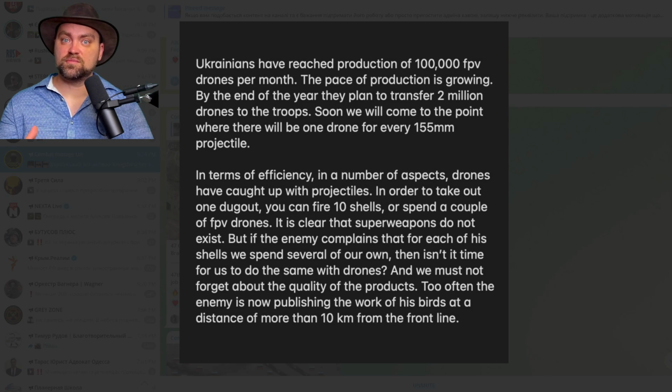They have the FPV drone production too, but not in those numbers, and the quality of those drones is not as good as Ukrainian-made. Russians still construct the drones with alloy frame. Ukraine does it with carbon fiber. The Ukrainian drones are lighter, more controllable, they fly a longer distance and are able to carry more payload. This is what makes Russians scared.